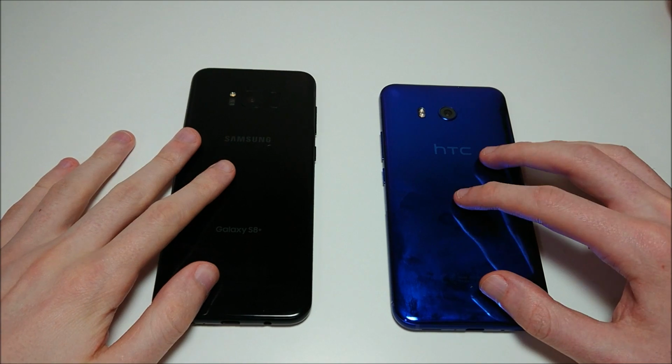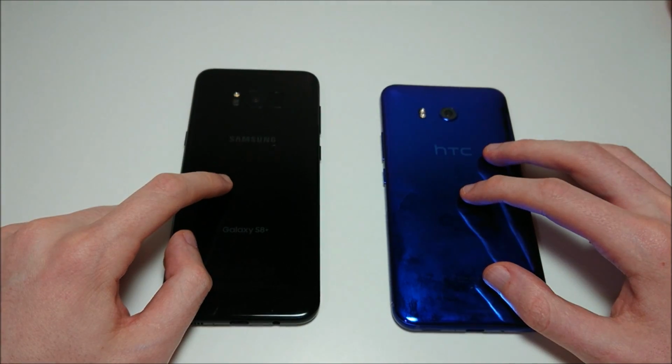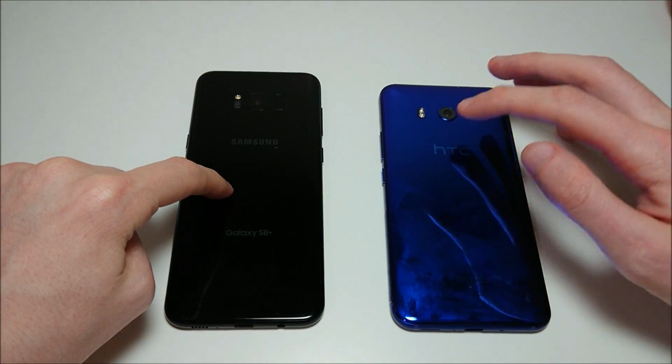Now, both phones do have micro SD card support. Larger battery on the Galaxy, so 3500 versus 3000. Both phones Snapdragon 835. Now, both phones are water resistant, Galaxy higher certification, so IP68 versus IP67 for HTC.